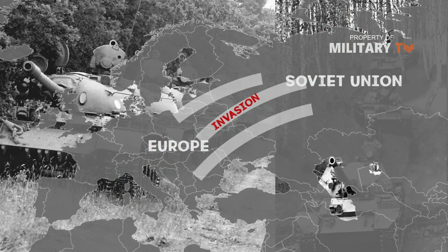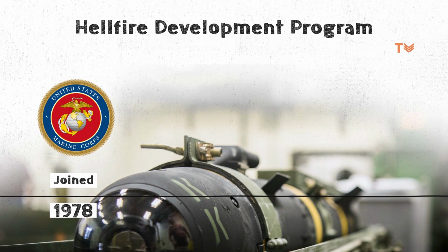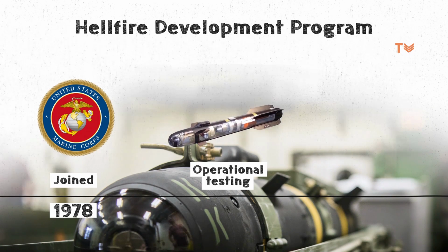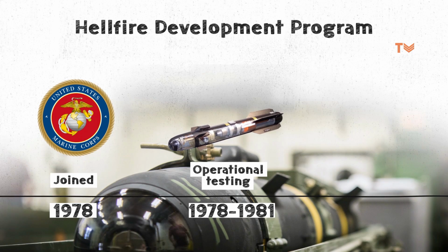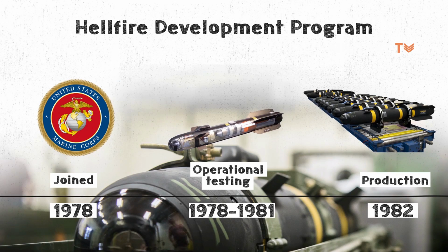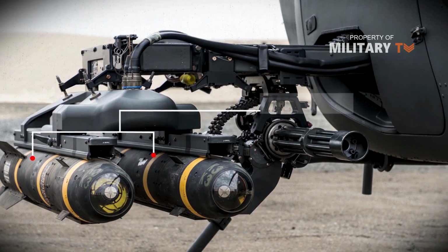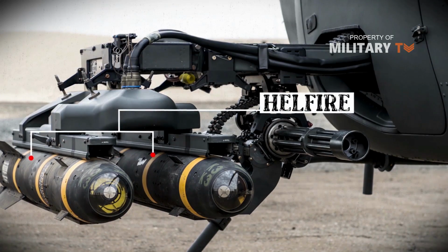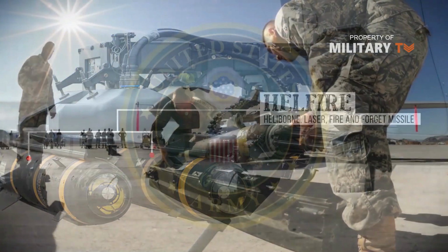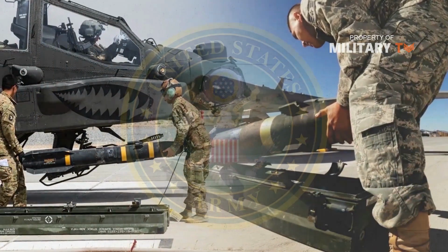Acknowledging this issue, the Marine Corps established a similar requirement and joined the Hellfire Development Program in 1978. Operational testing for the Hellfire ran between 1978 and 1981, and production began in 1982. The missile was originally designated HELLFIRE, or Heliborne Laser Fire and Forget Missile. The U.S. Army later adopted the colloquial Hellfire as the official name.